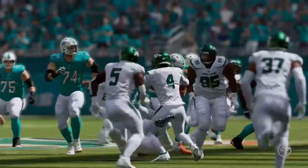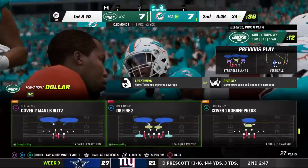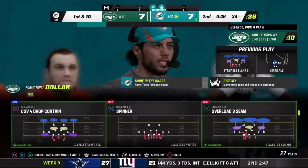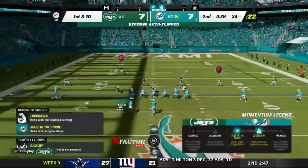Another catch for him there on this drive, Brandon, and it looks like they're going to utilize him out of the backfield any way they can. And that time they pick up a first down. So now on defense, you assign a man to him and try and cover him before he gets going.